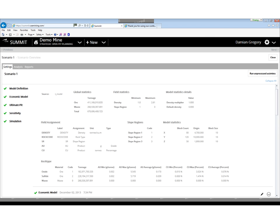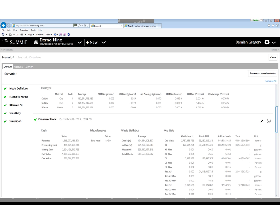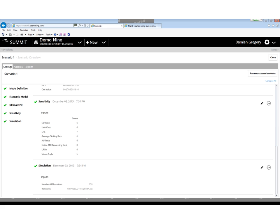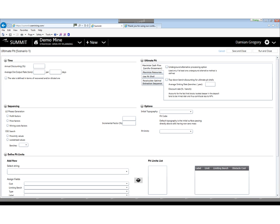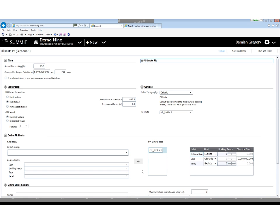In a similar fashion, we provide the ultimate pit settings, so we decide what optimization algorithm to use. For example, I have selected Lerchs-Grossmann to optimize the pit.